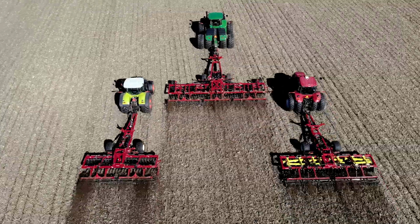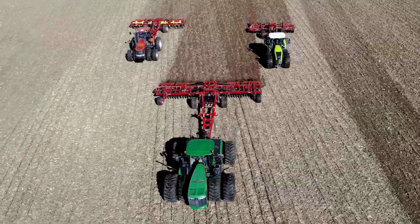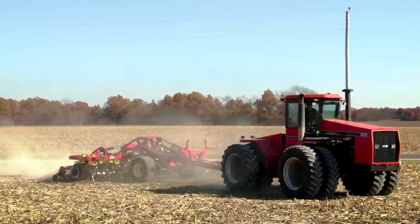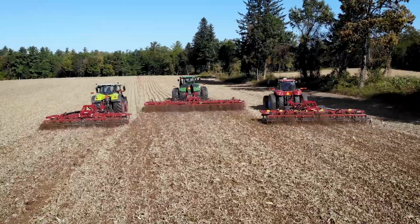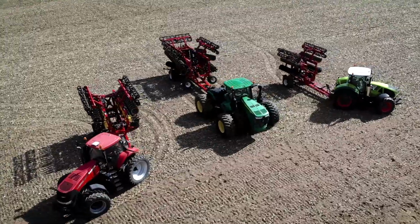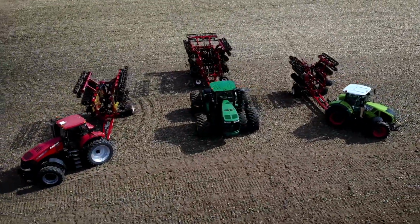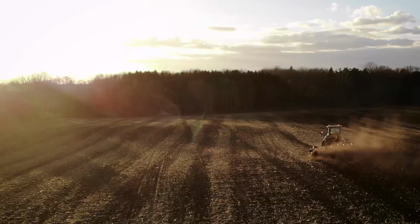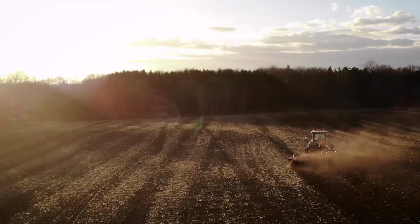The Halo is engineered to uphold the Salford over 40-year reputation of innovative tillage and prepare to provide a solution for everyone. Meet the next generation to add to your tillage lineup, the Halo fleet. Introducing the new VRT, built from the ground up.